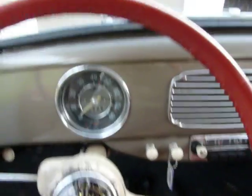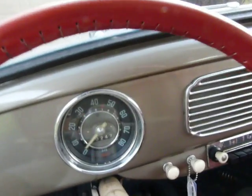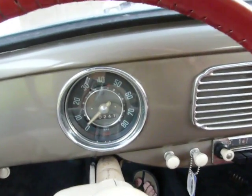Alright, so go ahead and start it up and let it run. This isn't really a cold start. I have been driving it, so it's kind of a lukewarm start.